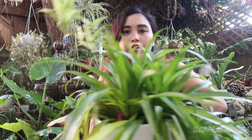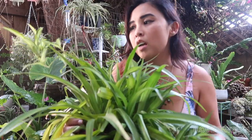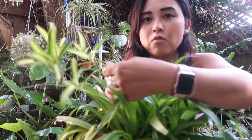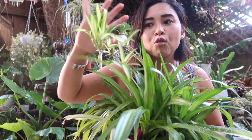Here is the first baby. This is my Hawaiian spider plant. I pretty much have all varieties of the spider plant, and I just love this plant so much. And this is the newest growth right here. This happened while I was away in Las Vegas, and the interesting thing is, take a look at the babies. The variegation in it is so interesting.